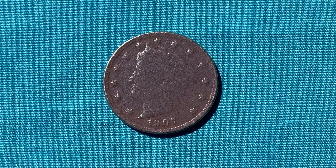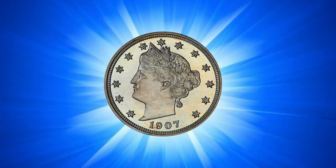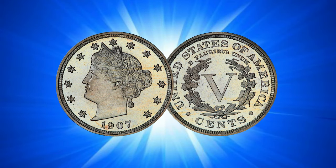After I got home, cleaned it, and rechecked the date, I realized it was actually a 1907 instead of a 1901. Either way, an awesome little piece of history.